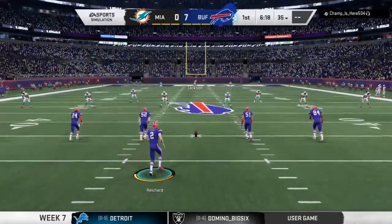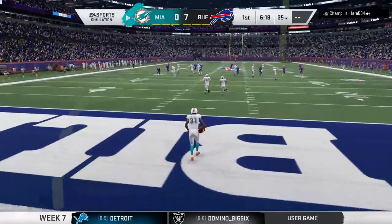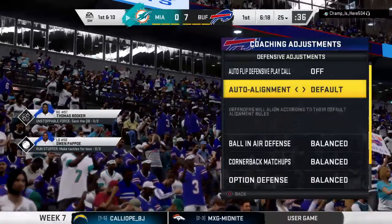Set now to kick this one away, and off it goes. This is taken about 7 yards deep. And they'll put up the stop sign there as his guys will get it at the 25.